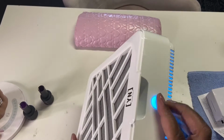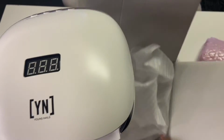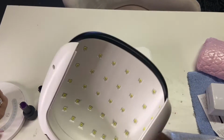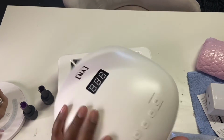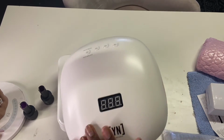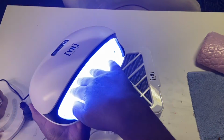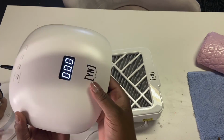Okay guys, so that is it. Let's turn this off and jump right into the LED lamp. This is a small lamp. I don't think both hands will fit, but the bottom does slide out just in case you need to cure something that's not going to fit in the lamp. It also comes with settings 10, 30, and 60, I believe, and low power just in case your client is sensitive to the lighting. It'll start off low and build up. You can put your hand in it and let it do a self timer. Also, you can push the timer so you'll know when the gel is cured.